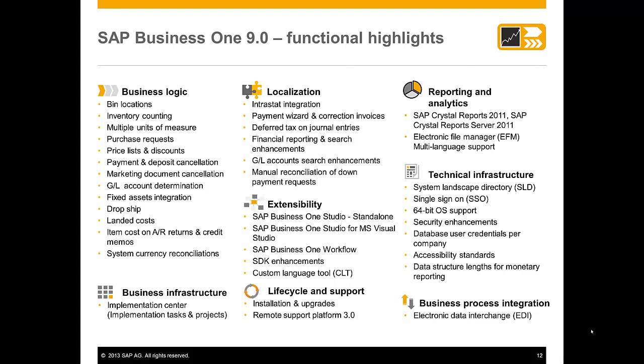We've done those localizations for the European Union. We've done some work around intrastat integration, but then we've also built specific functionality to meet the needs of some of those countries that have specific accounting requirements. We've enhanced the payment wizards and correction invoice functionality for those countries who need it, given you the ability to handle deferred tax on journal entries, enhanced our financial reporting and search, and many, many other areas.